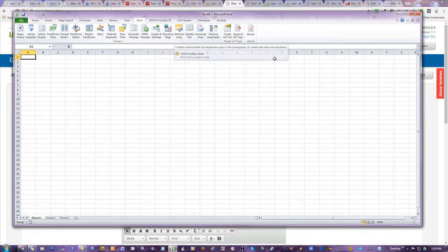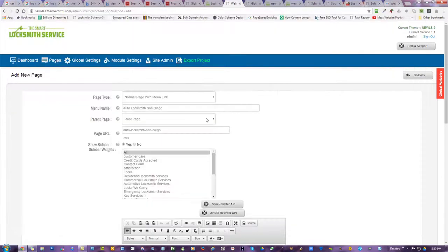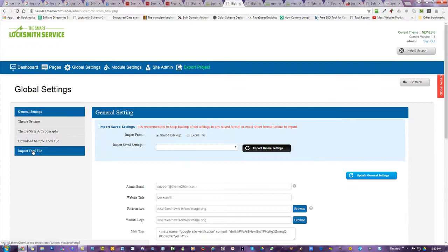And then what? Then just import the feed file again, okay? And by doing that, you literally created the same thing, but with all of the content internally linked hierarchically the right way. So Google's going to be blown away by it. Google loves that. It creates link juice properly in your website, and it's push button simple.